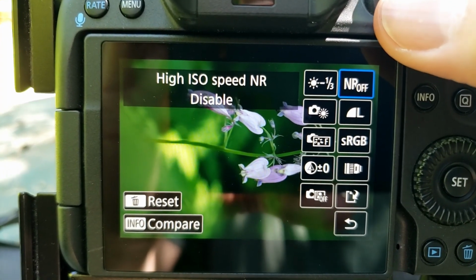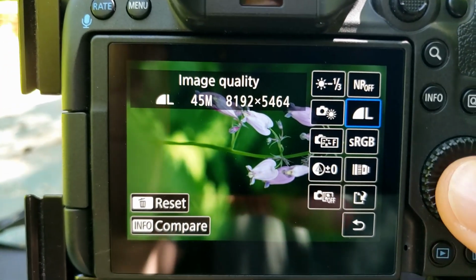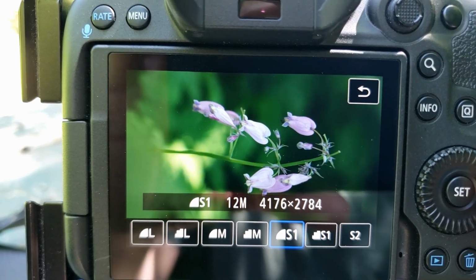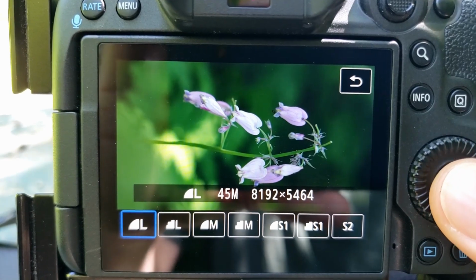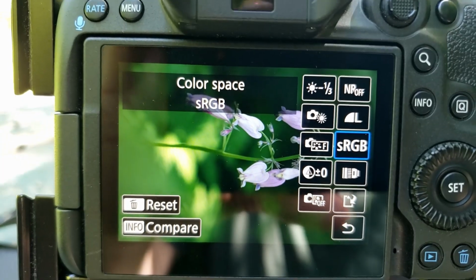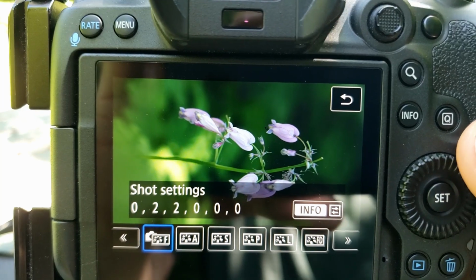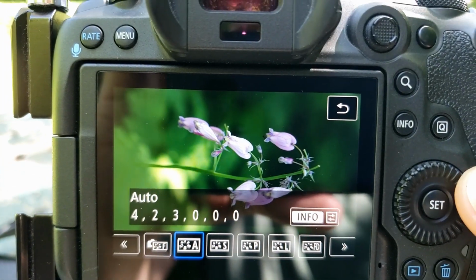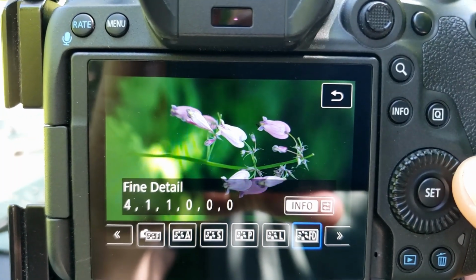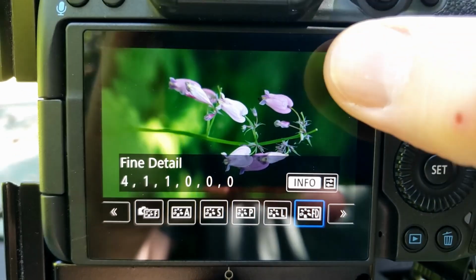I've got noise reduction, which I'll leave alone. I can change the image quality, so if I want to save it as a smaller size, I can do that. I'm just going to leave it at the full size for this purpose. I can change between sRGB and Adobe RGB in color space. I've got picture style settings, so if I'm shooting normally on faithful, I can definitely go ahead to auto, standard, portrait, landscape, fine detail, whatever setting I might want on that. So I'm not going to worry about that. I'm just going to go back.